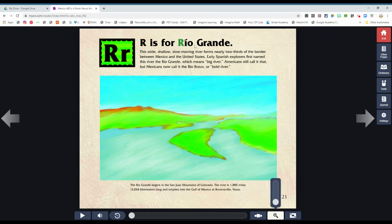R. R is for Rio Grande. This wide, shallow, slow-moving river forms nearly two-thirds of the border between Mexico and the United States. Early Spanish explorers first named this river the Rio Grande, which means big river. Americans still call it that, but Mexicans now call it the Rio Bravo, or bold river.